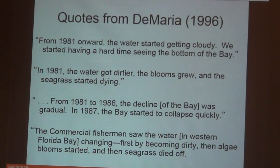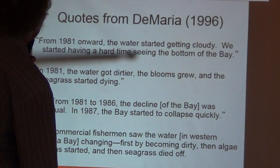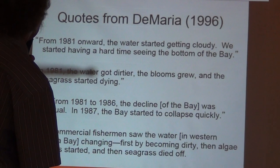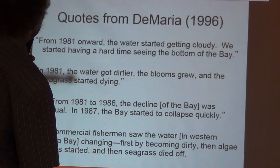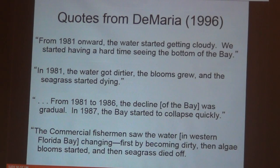Now we don't have data back then, but the fishermen are out there every day. So Karen DeMaria interviewed a lot of fishermen, and they say from 1981, the water started getting cloudy, and you have a hard time seeing the bottom. Okay, the water got dirtier, blooms grew, and the seagrass started dying, and so on. So it's very clear the blooms started developing in 1981. And then in 1987, we had this massive seagrass die-off. I'll come back to that in a second.